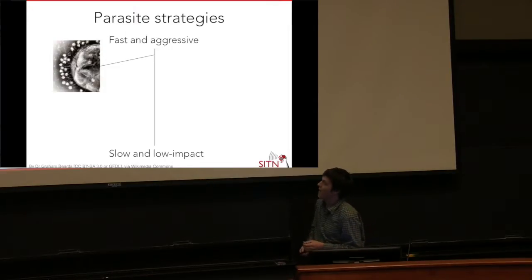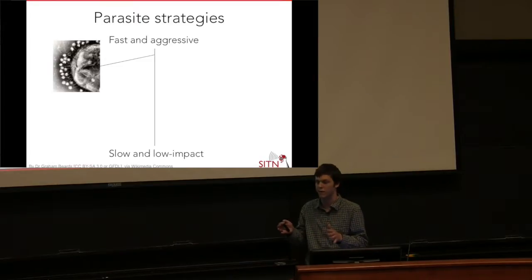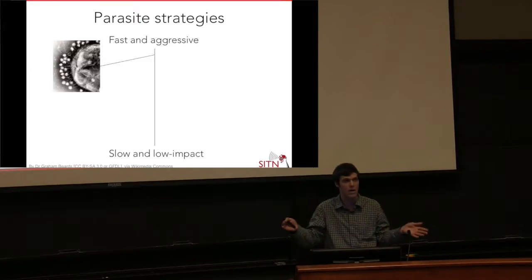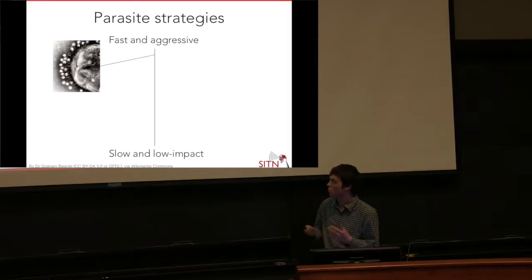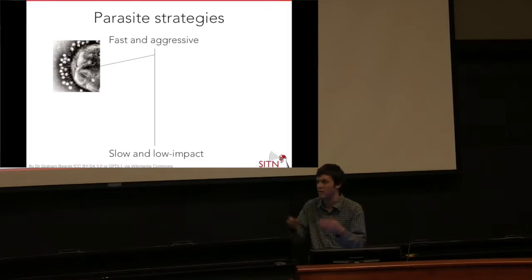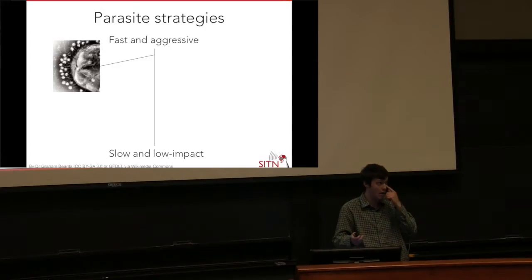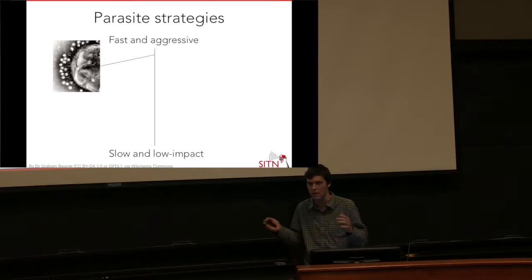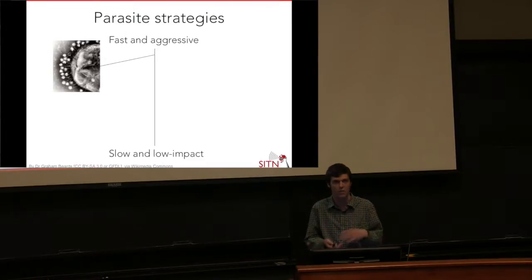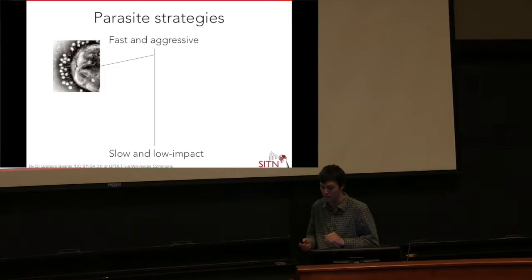So up in the fast and aggressive corner, we might have these little viruses called bacteriophage. Certain bacteriophages, when they attack a bacteria cell, will go in, make tons of copies of themselves, and completely destroy the cell. The cell will actually explode and let them out, and then there will be tons of new copies of these bacteriophage. This is the most aggressive you could be. They get in, they get what they need done, they get out, and they don't care that they've totally destroyed the cell they were living in.